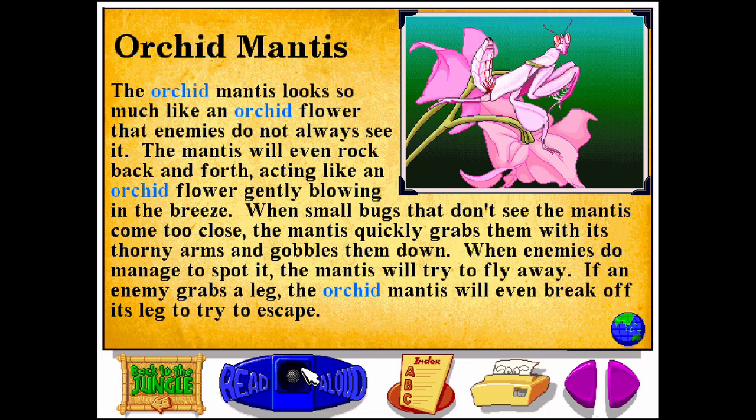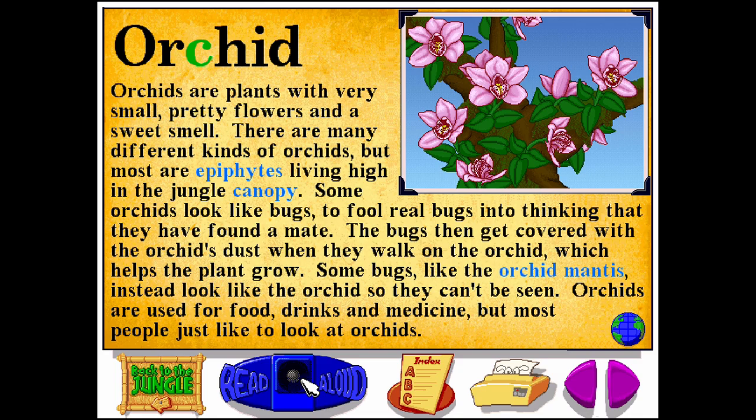Orchid. O-R-C-H-I-D. Orchids are plants with very small, pretty flowers and a sweet smell. There are many different kinds of orchids, but most are epiphytes, living high in the jungle canopy.